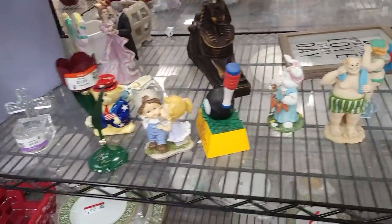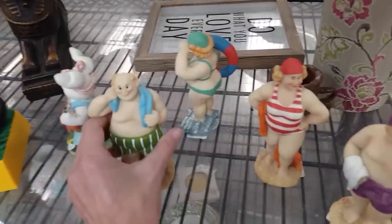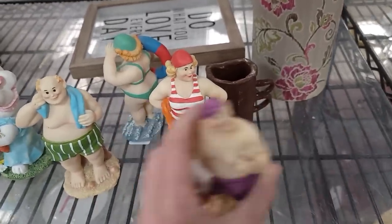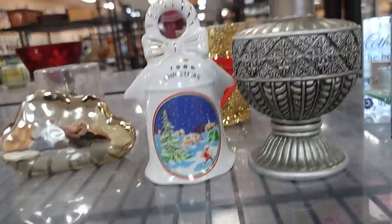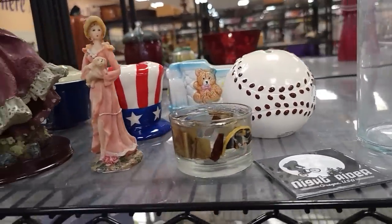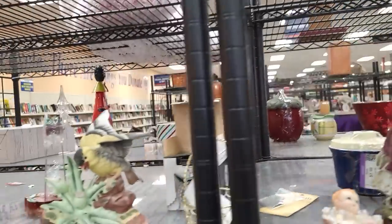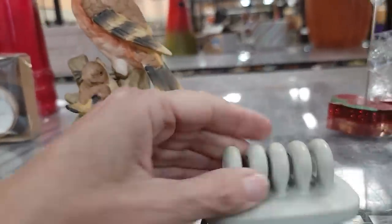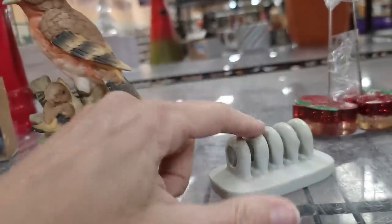and see who else we got up here. We got some bathing people. They just look like they're marked made in China on the bottom. Kind of fun, but not something that excites me to pick up. Not much on these shelves. What is this? A little holder of something. What would you put in there?